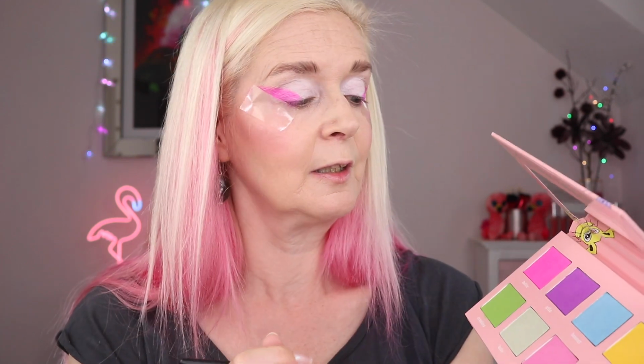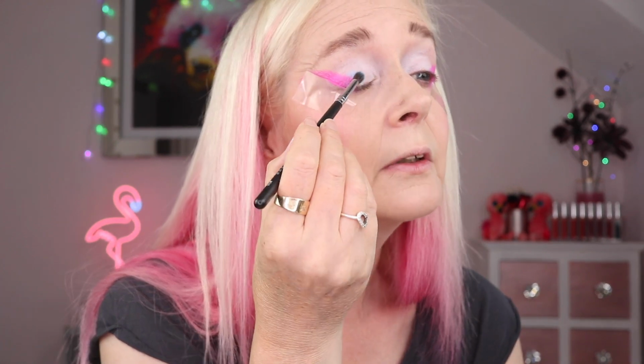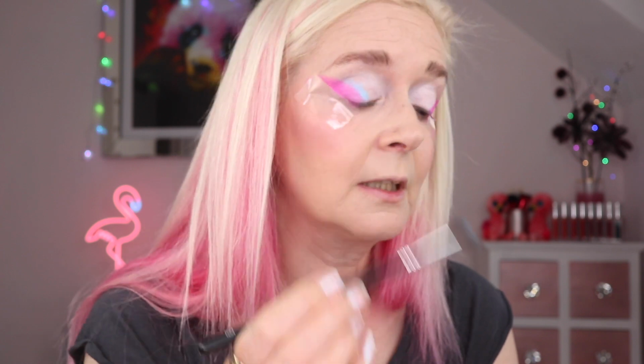Just gonna swap brush, same type of brush but another one, and we're gonna go into Bonnet now, the blue. Again, this is sort of a shimmery shade, but we're gonna just forget that it is, and we're just gonna use it all the way across, like in my crease, and fading it out to that edge.